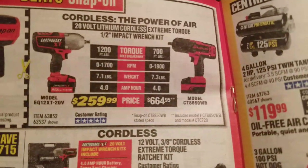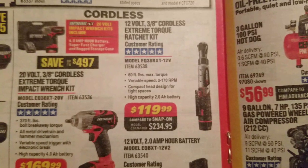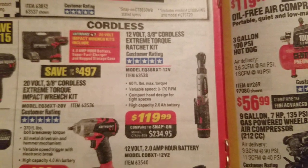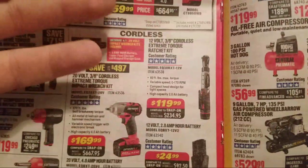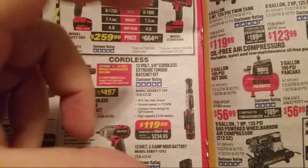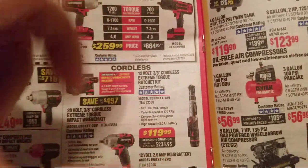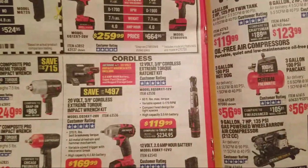South Main Auto loves his Earthquake 3/8 impact. Oh, this one? I don't know too much about it, but just spec-wise, 60 foot-pounds, which is pretty damn good. Probably a brushed motor, but still. I like the length. I think you should really look at having both of the ratchets, the brushed and the brushless, because they're very different. The power difference is noticeable, and the brushless is so much longer than the brushed version. It has such a better reach, and this one's very much like the brushless Milwaukee size-wise.